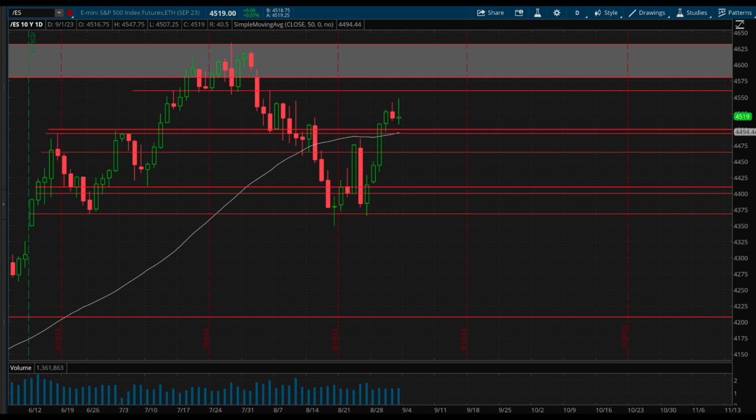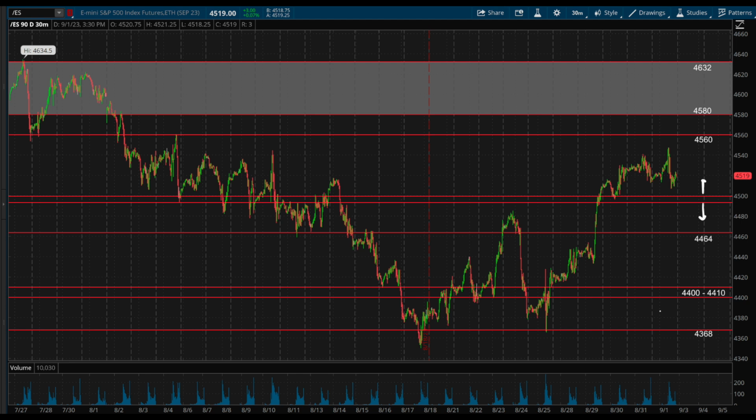Holding above there, the market likely heads higher, but breaking below would give sellers another shot for this to move lower. The next key resistance levels on the upside are at 45.60 and then 45.80 to 46.32, which makes up a major long-term zone of resistance. If 44.93 was to break back below to the downside, the key levels to watch are at 44.64, 44.00 to 44.10, and then 43.68, which would be the real downside trigger for a leg lower for the market.